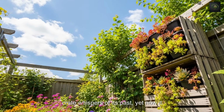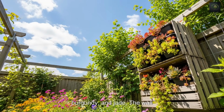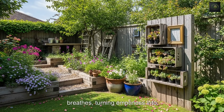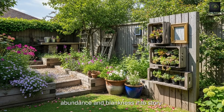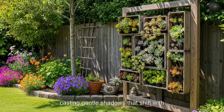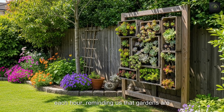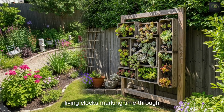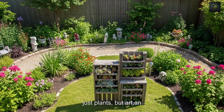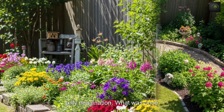Each crate whispers of its past, yet now it carries a future blooming in green, burgundy, and jade. The wall breathes, turning emptiness into abundance and blankness into story. Light drapes across the layered leaves, casting gentle shadows that shift with each hour, reminding us that gardens are living clocks marking time through growth. Neighbors passing by will see not just plants, but art. An installation that requires no museum, only imagination.